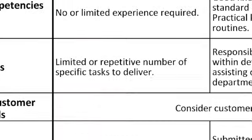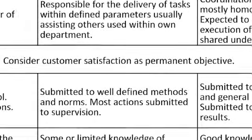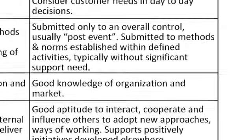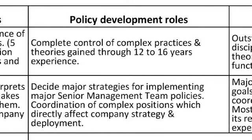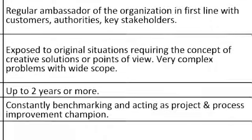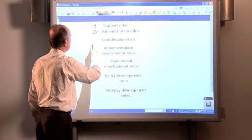The first family of role is called support. The second family of role is called administration. Third family of role, coordination. Then comes implementation management, operational development, policy development, and strategy development. Now, as we can see, 1, 2, 3, 4, 5, 6, 7 families of roles.